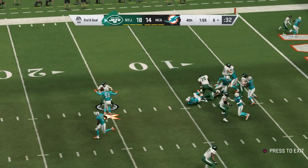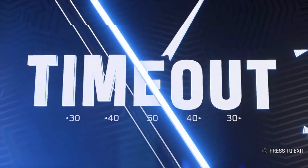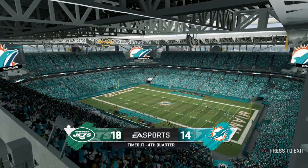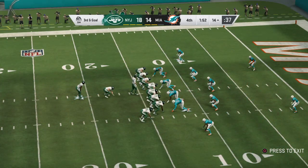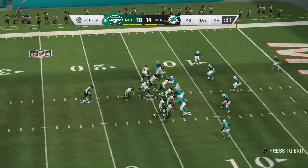Darnold off the play fake to Bell, and he can't get a throw away. He's taken down. And now with 1:52 to go, we get another pause in the action. A timeout here defensively. This has been a long drive. You got to figure a field goal would be a letdown. Can they convert now on third and goal?